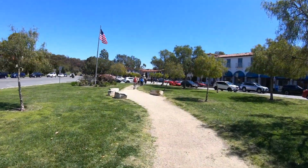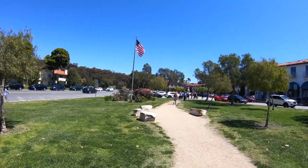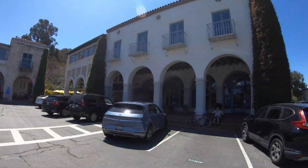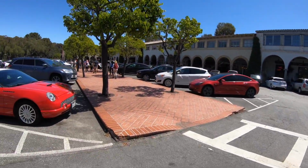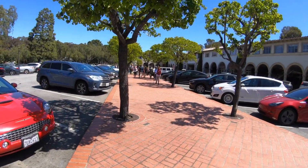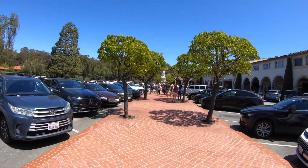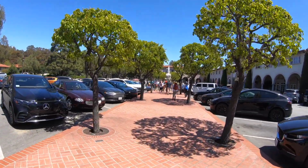And then continue walking up along this trail that leads you from the street. So you're walking along where all these shops are at. Continue going straight over here, and let's check out this fountain here that they got. Kind of a neat place for a photo op.